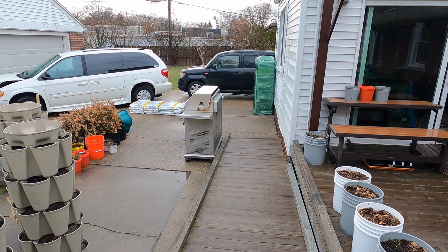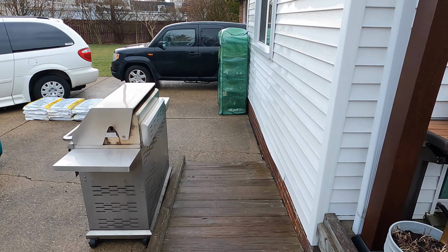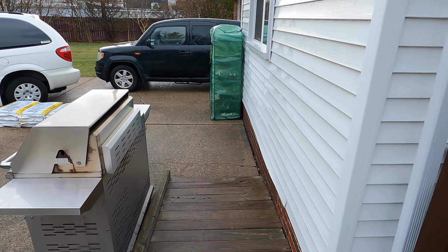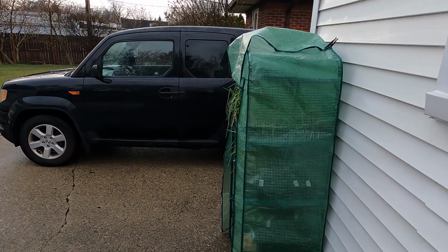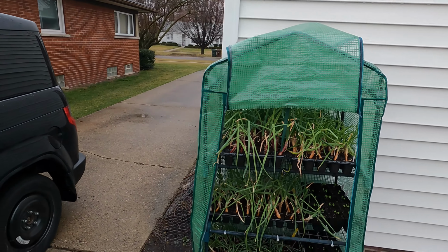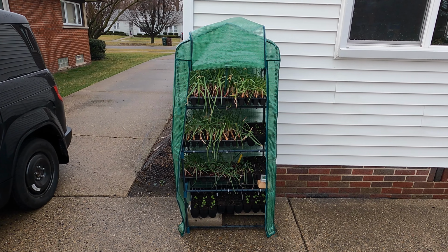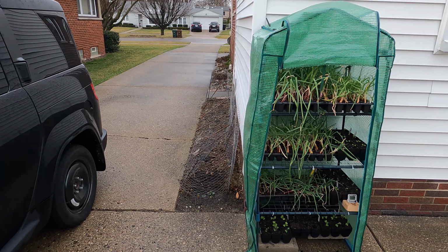As we're coming down the ramp here, our barbecue is on the left. Straight ahead is a small plastic greenhouse that I got last year, where I moved a lot of the onions and things out. They're looking a little worse for the wear, so hopefully those will be going into the garden in the next day or two.